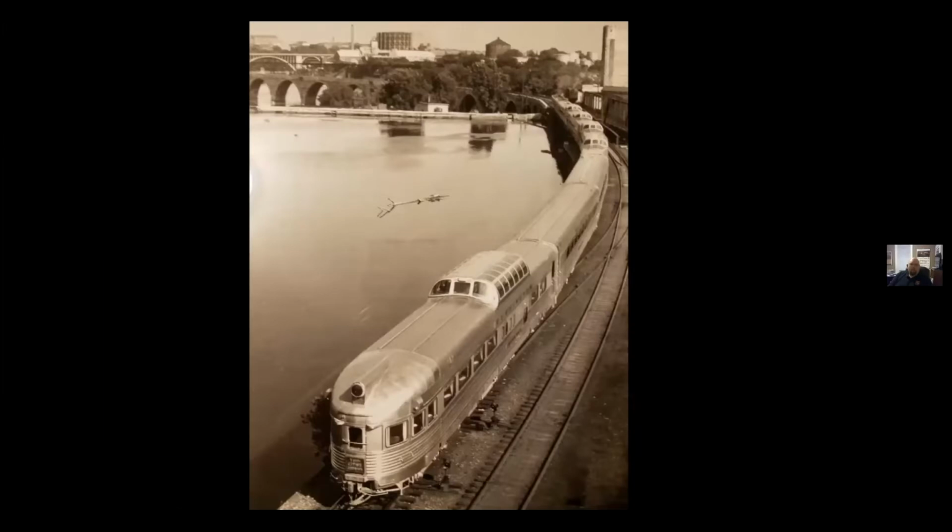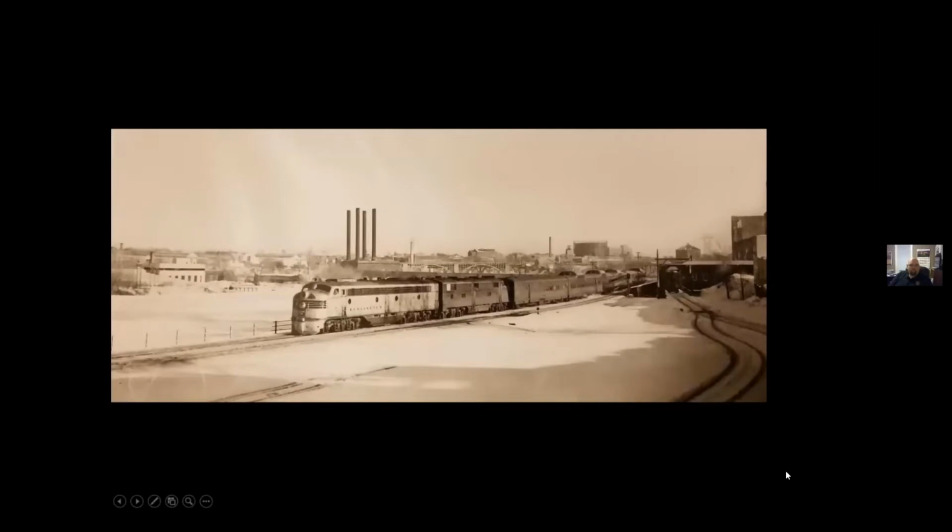Here we are leaving the Minneapolis Great Northern Depot. This was before the construction of the lock and dam here, I believe, which is now closed. This is a lower level view of basically the same area, except now this time we're arriving. Then I'll point out the smokestacks in the background. That's the University of Minnesota steam heating plant. We'll see that in a couple more pictures here. And that helps place where we're at.